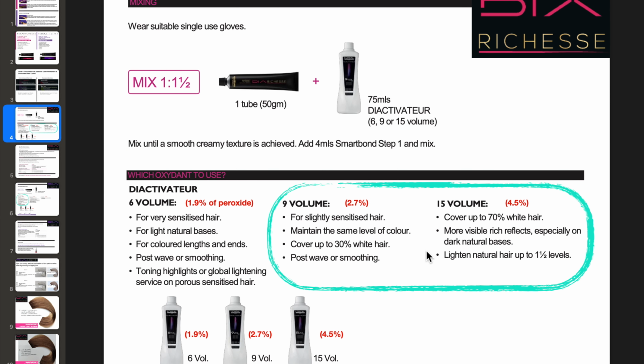For Dia Richesse, because you use Dia Richesse when you need to dye a white hair or to make a natural color lighter, 1.5 tones, then it's recommended to use a higher percent of peroxide. For example, when you dye a natural hair in the same level, or darker, you can use 9 volumes, or when you need to lighten the hair or cover up to 70% of white hair, then you use 15 volumes.